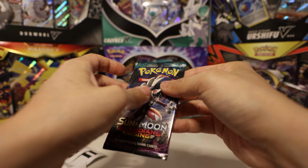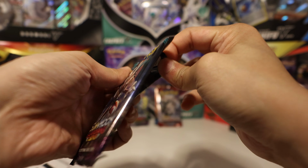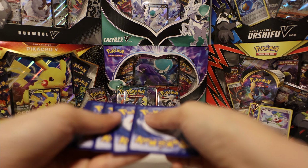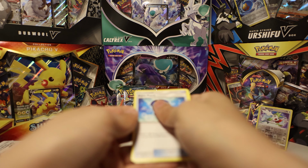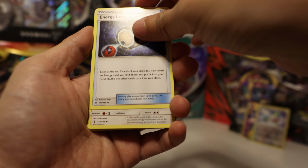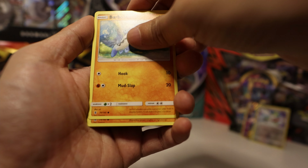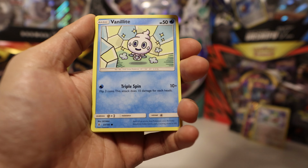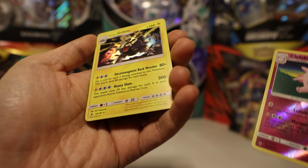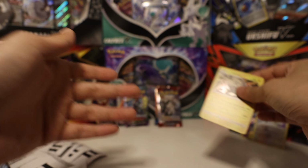Let's open up a Guardians Rising. Yeah, let's do that. Okay, let's see what we get. 2, 3. And Fairy Energy, Aqua Patch. Nice, that's usable. Energy Lotto, Komala. This is one of the cutest Pokemon from the Alola region. Barboach, Rockruff, Clefairy, Vanillite, Wishiwashi, a Reverse Clefable, and an Alolan Golem. All right. The Clefable's pretty nice. I like that. Let's put that over there.